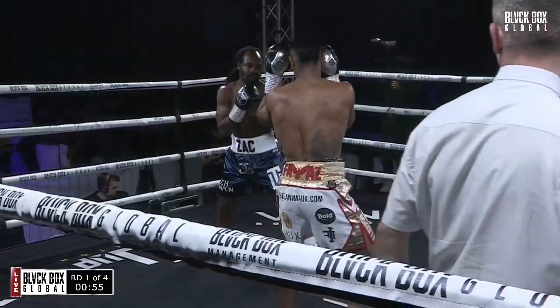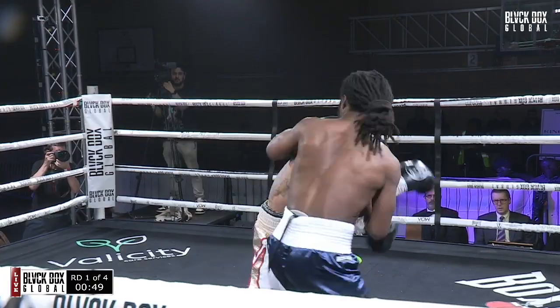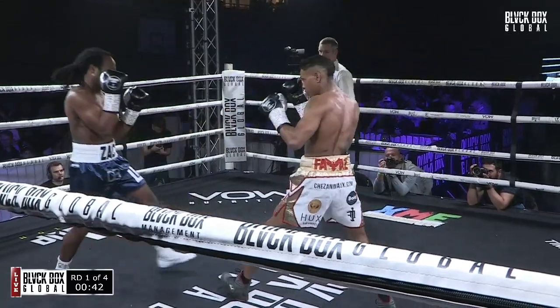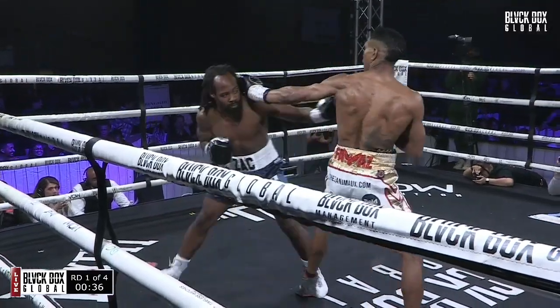Bilal's looking a little bit square on at the moment. And the recoil of his punches, recoil of his shots, quite slow. I know it's the exhibition, so maybe they're just being a little bit relaxed with it, but maybe working on specific things. That's right.